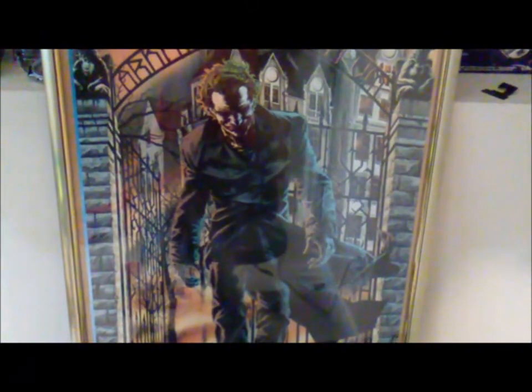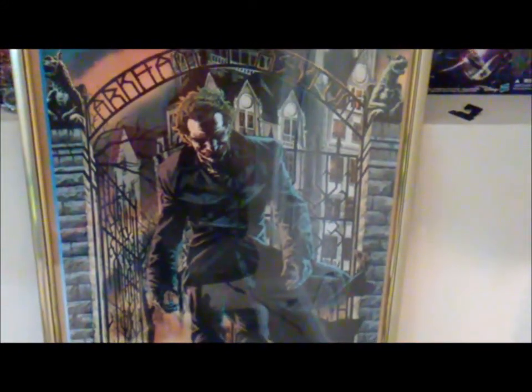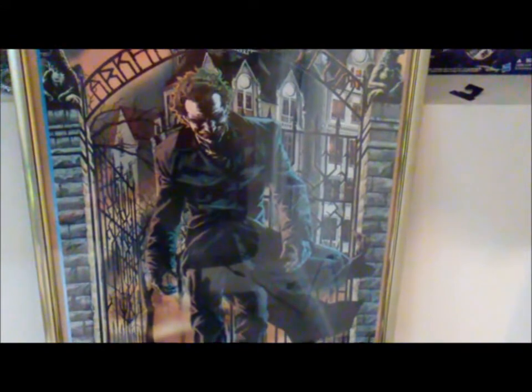Today, we're going to be going over some of my DC action figures. The DC action figures that we're going to be going over today are called DC Collectibles.